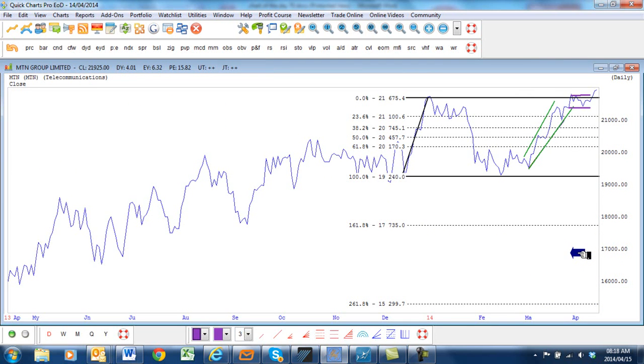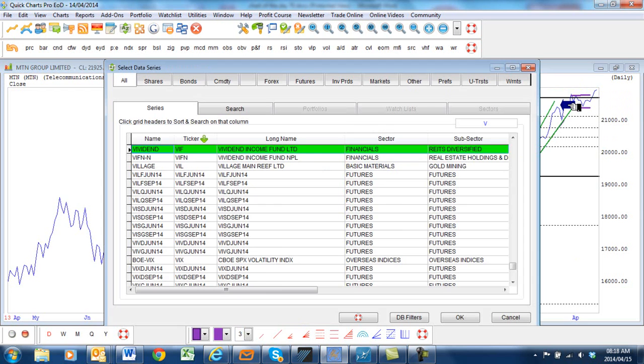So let's go and look at MTN. MTN did well yesterday. Totally different. This is the purple line. Takes the bottom and the top, broke the purple line, going a bit higher. Not much, but it went higher at this stage from about 217 to 219.